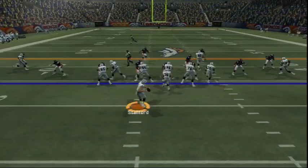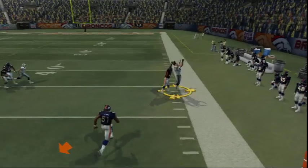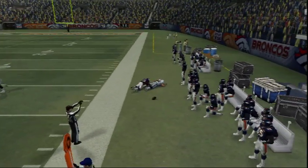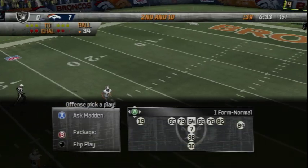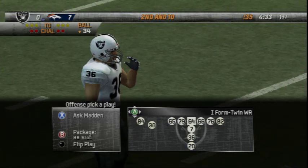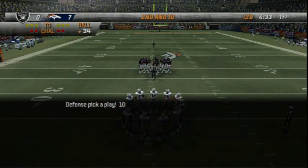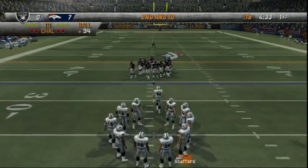Here we go. Receives the handoff. They'll go with the play fake. On the move. The pass, number 82 was the one they were trying to get the ball to. Number 82, the intended receiver on the play. Second and 10. Ball on the 34-yard line.